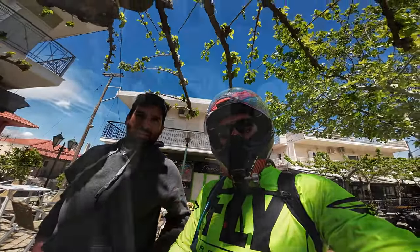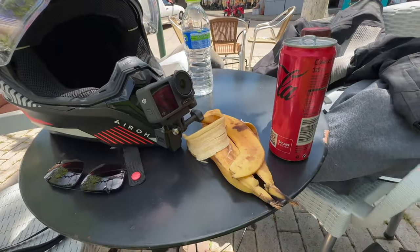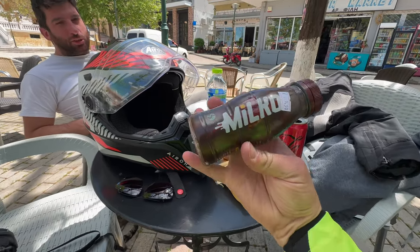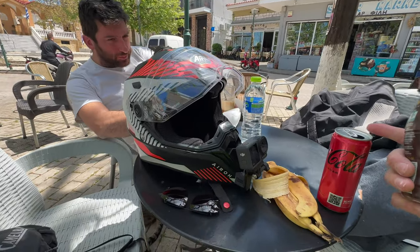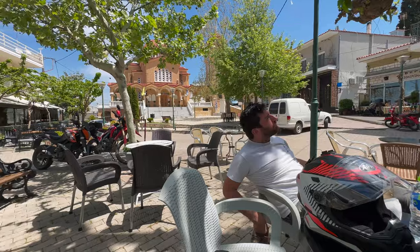Okay, let's eat. Okay, here's the Trans Euro Trail breakfast. Two bananas, Coca-Cola, and something I don't know what it is. Chocolate milk. Chocolate milk? Yeah, so sugar basically. Sugar, sugar, non-sugar, sugar. It's a very cute little village here.